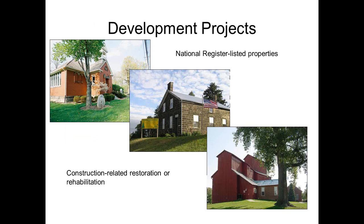There are some restrictions here in that we will only fund development projects for National Register listed properties. So this means either a property that is individually listed or is within a National Register listed district. But within that, it can cover any kind, or almost any kind, of bricks and mortar construction, restoration, rehabilitation work.